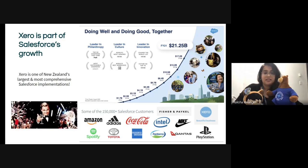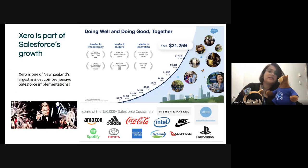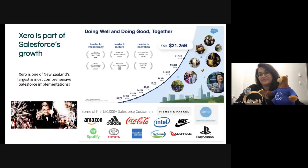It's pretty exciting to think that Xero has been part of Salesforce's growth. We have a great partnership with Salesforce. They have helped Xero automate business processes and create beautiful experiences for our employees and our customers, contributing to Xero's purpose, as Alice mentioned earlier, which is to evolve as the needs of our customers change, and making life better for people in small business, their advisors, and communities around the world. It's honestly been an incredible journey so far, and I'm proud to say that Xero's Salesforce implementation is one of the largest and most comprehensive in New Zealand.